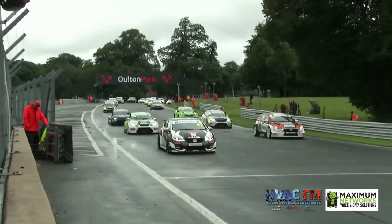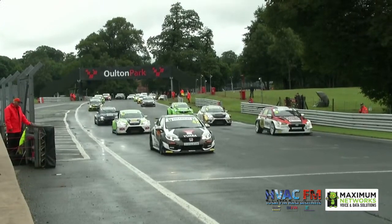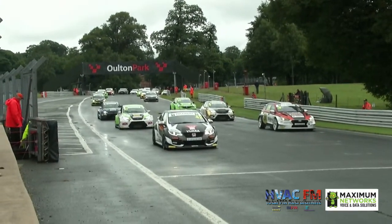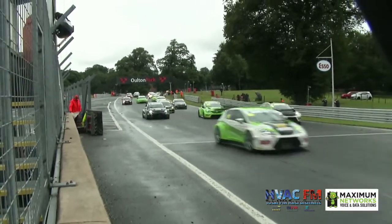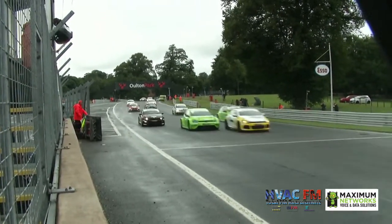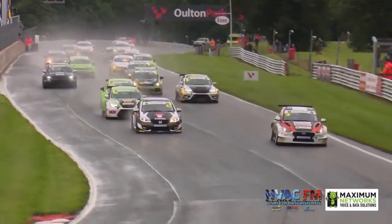Revs then starting to rise, ready to go racing for the second time with the Dunlop Touring Car Trophy incorporating TCR UK and the VW Racing Cup. Ready to go, Henry Neal and Lewis Kent on the front row. Lewis Kent is away better this time, gets a bit of wheel spin in the second phase of the start, but his reaction time was better. Has he been able to beat Henry Neal into the first corner? I think he might have done, yes. Lewis Kent has got the lead away.